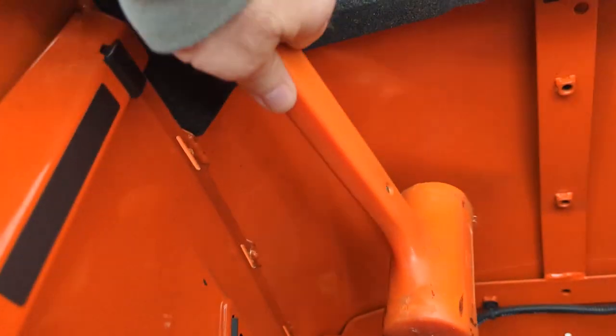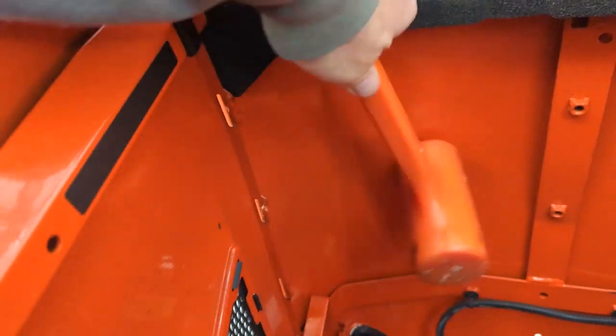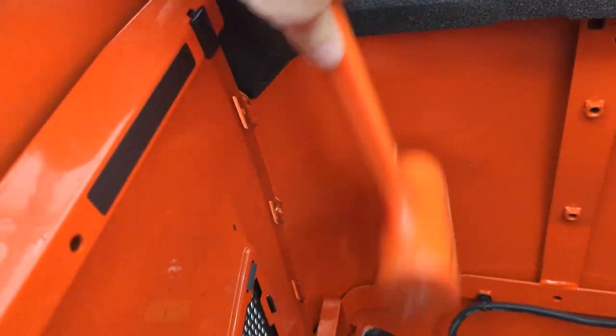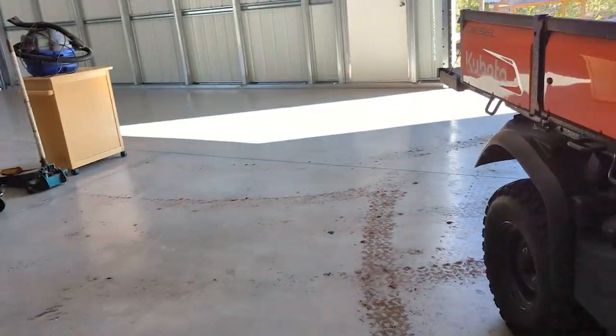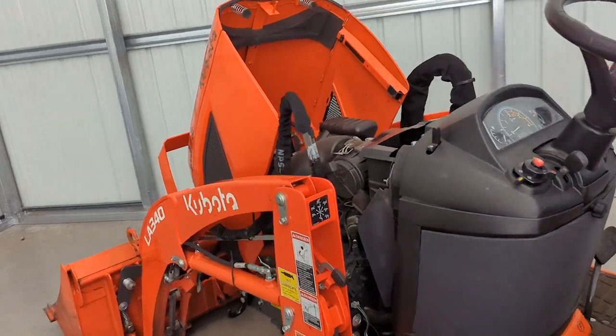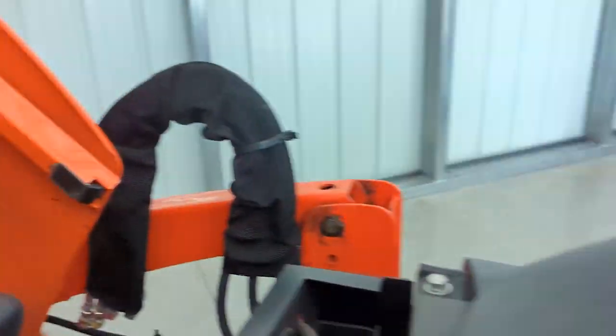Let me give a shot at popping this dent out right here. See if this does it. A little bit better. Definitely needs some metal working, but I don't think that's what made it. Let me put this hammer over here in the farm truck. I don't think that's what made that hood wacky, but may take a little bit more.